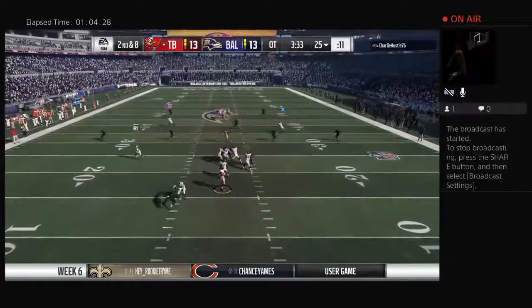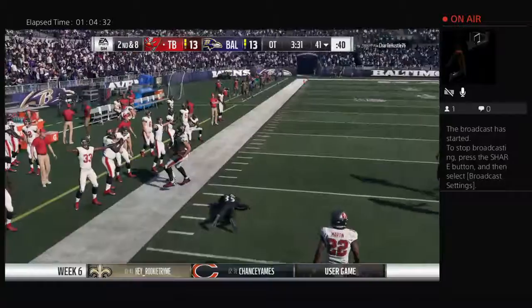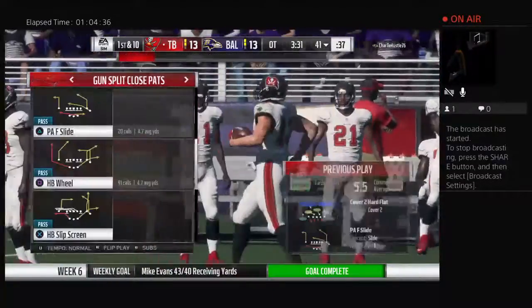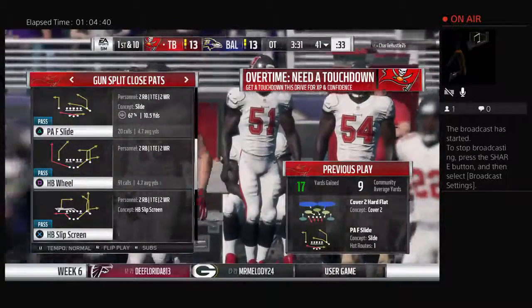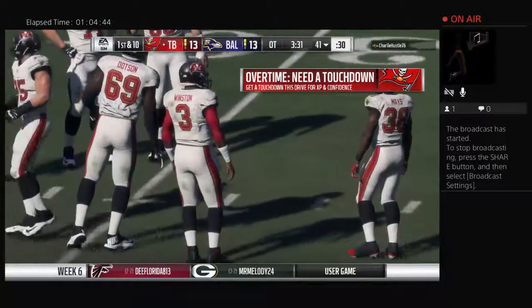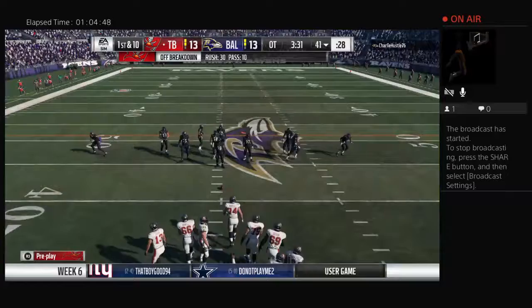What can Winston do in the OT now? Throwing the out route, incomplete. It's Evans. And he goes out of bounds across the 40-yard line. Give him 17 yards that time, as that'll move the chains. Offense comes to the line now, 1st and 10.